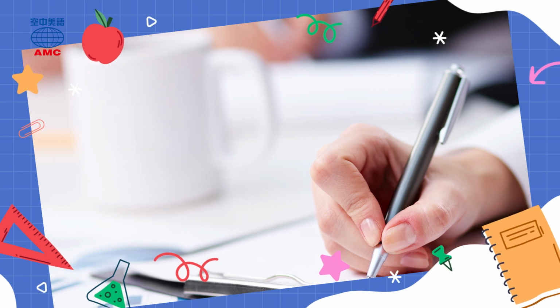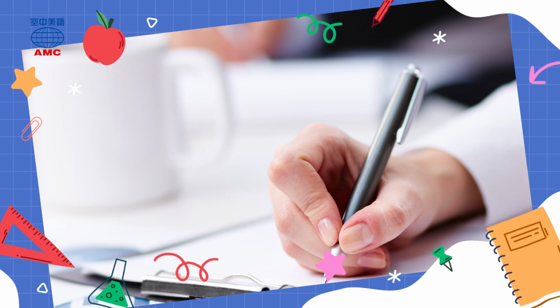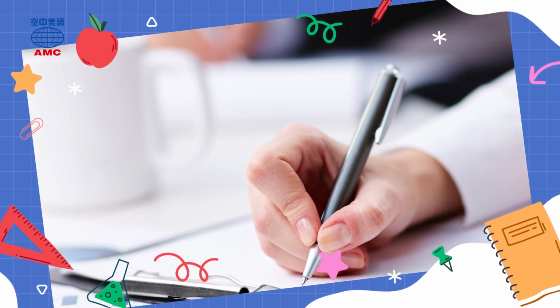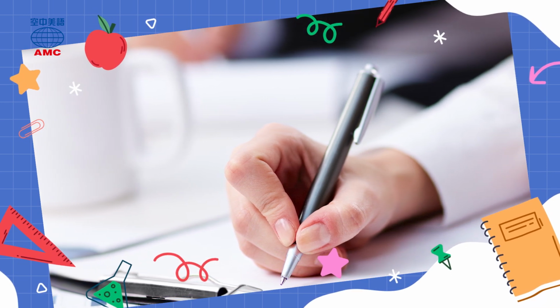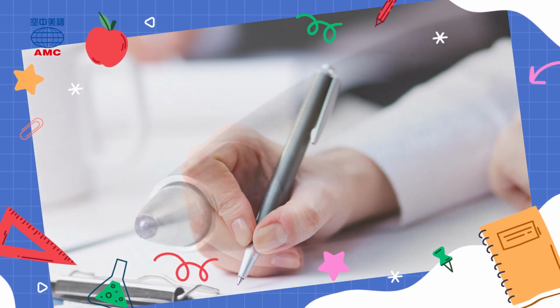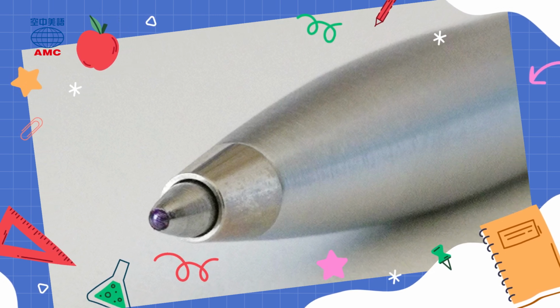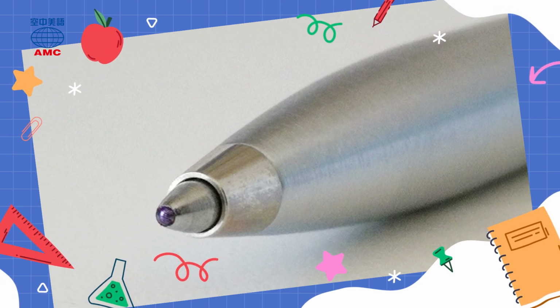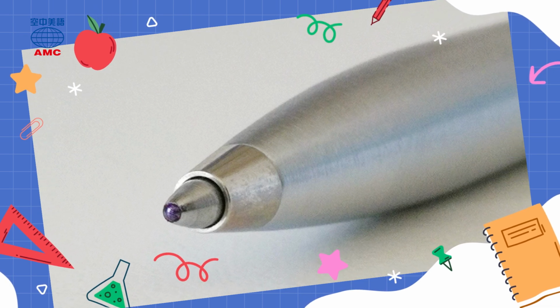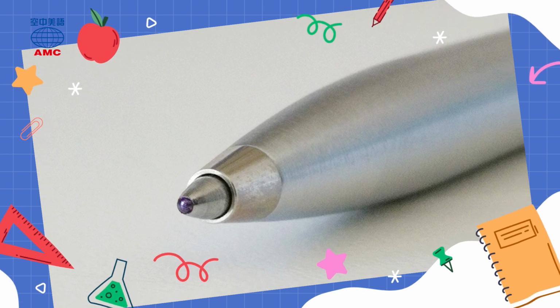The ballpoint pen story began in the late 19th century in the U.S. At the time, John Loud, an American inventor, invented the original model for a ballpoint pen. It came with a tiny ball at its tip. This ball rolled as you wrote, spreading ink on the surface. However, Loud's design wasn't suitable for writing on paper.